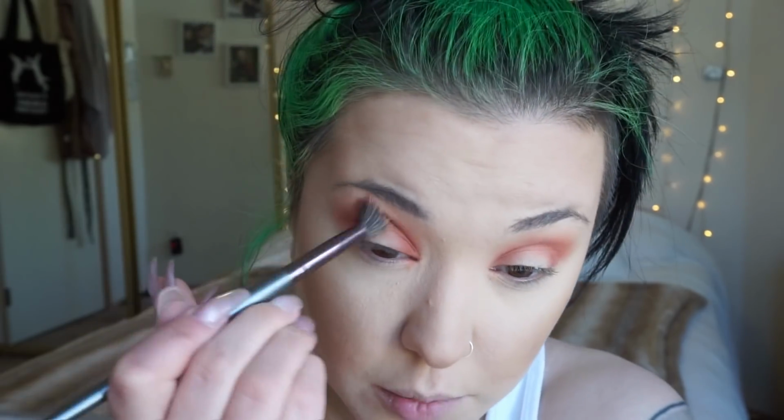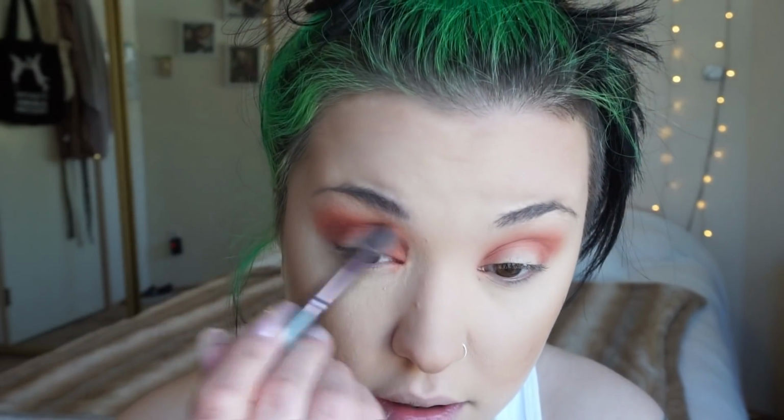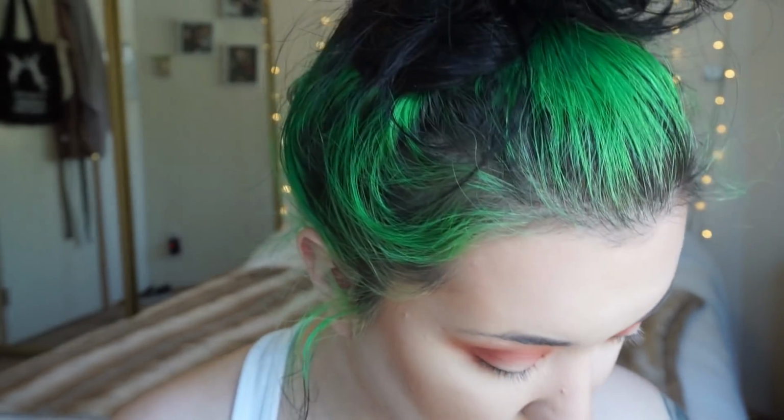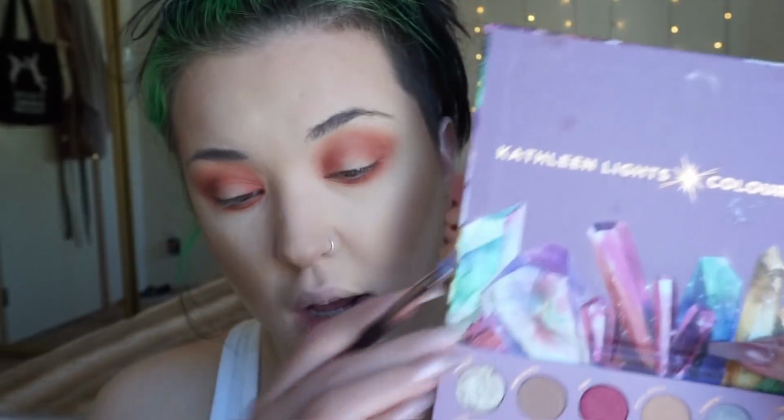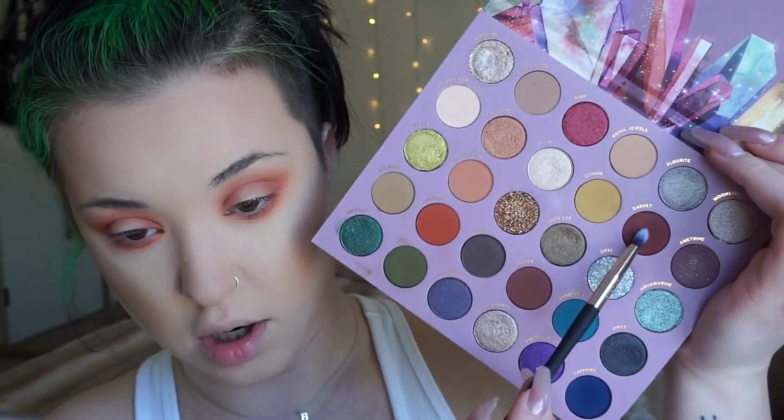Okay, so I guess it's turning more into a halo eye, but I don't mind that at all. Then we can do some nice light glitter on the center of the lid going up. That would be really fun. Okay, I'm going to take the same shade on my lower lash line. I'm going to take this small pointed eyeshadow brush from Profusion, and I think I'm going to mix Stoned with Garnet.